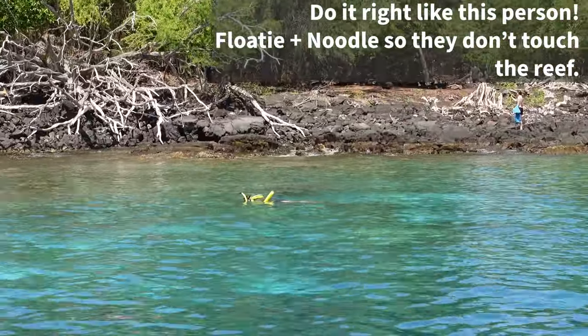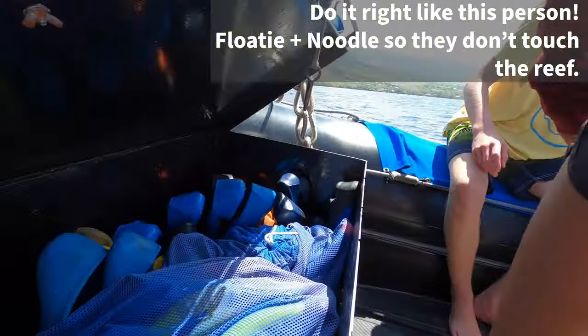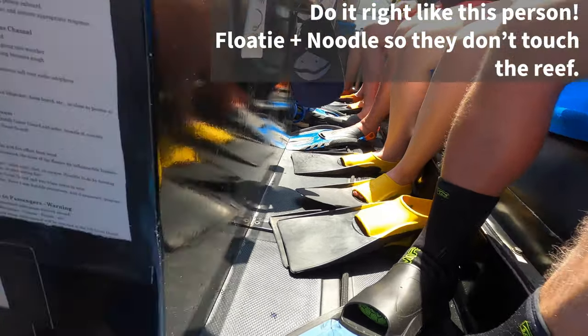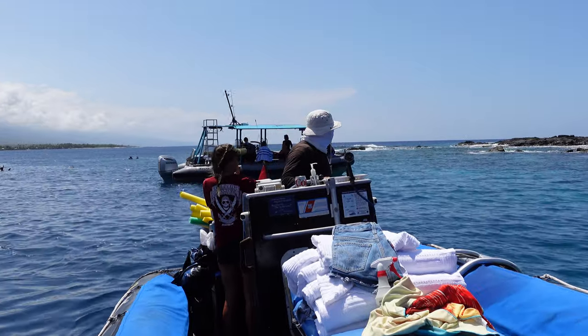Safety when you're going snorkeling, that's big, right? They are trained lifeguards. They get really good high quality snorkel equipment when you go out. They can provide flotation devices for you, even noodles. Keeps you nice and safe, and plus they're always keeping an eye on you when you're out in the water.